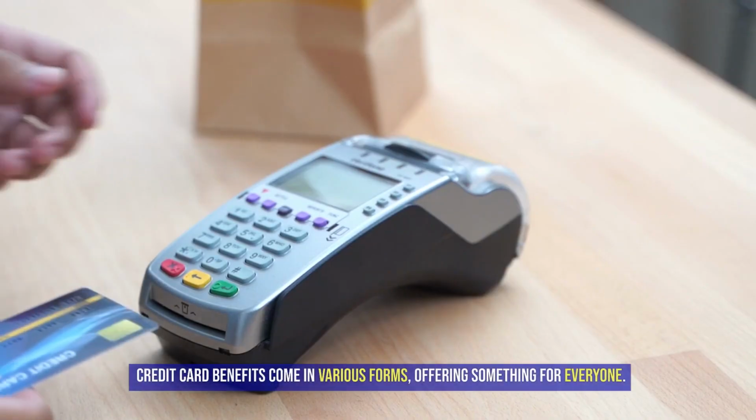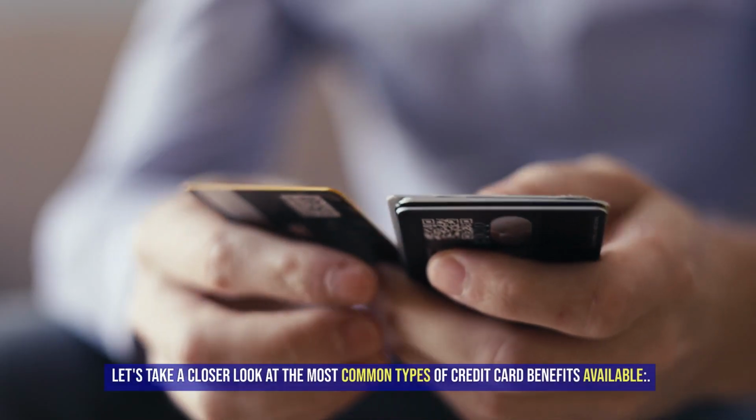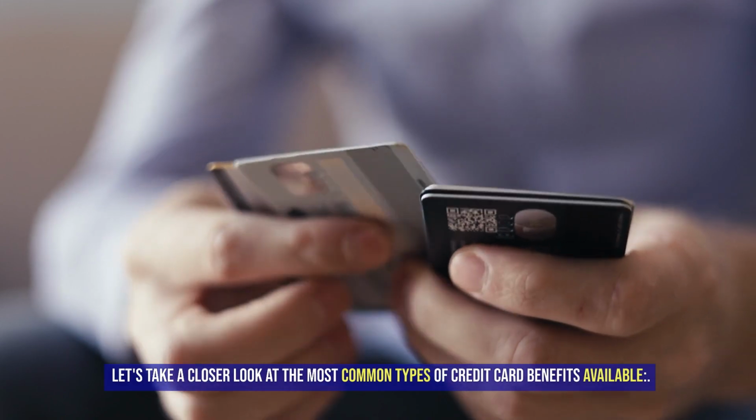Types of credit card benefits. Credit card benefits come in various forms, offering something for everyone. Let's take a closer look at the most common types of credit card benefits available.